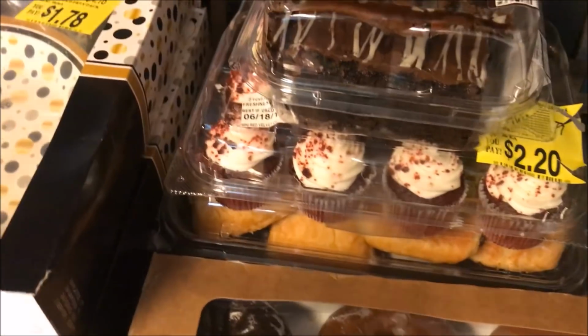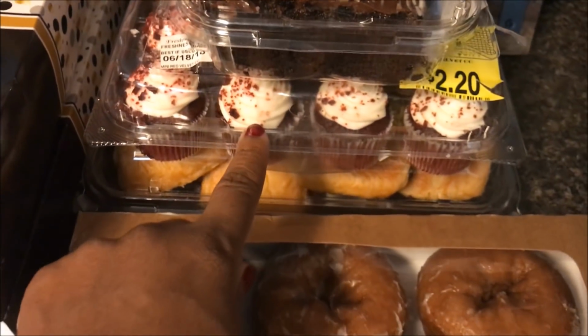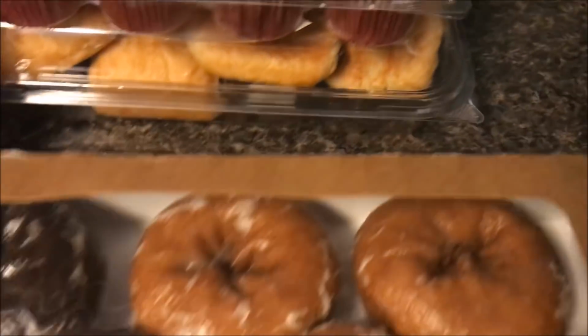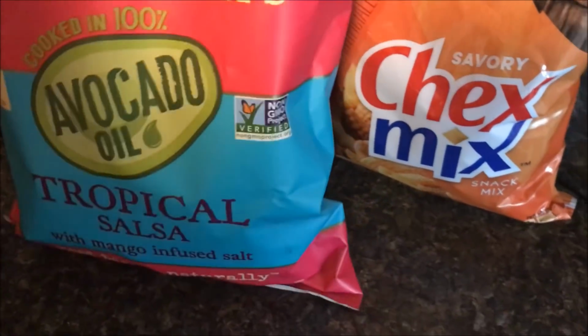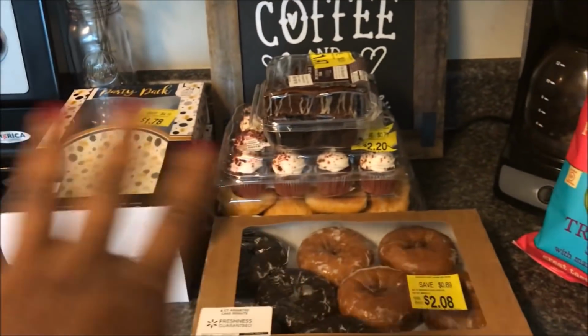So I did get treats. I'm going to cut this in a couple pieces. The little mini red velvet cupcakes, and then some chocolate filled Danish. A few little donuts. We're going to cut these in half. And then I also have some chips. I have salsa in the cabinet. And then Chex Mix.